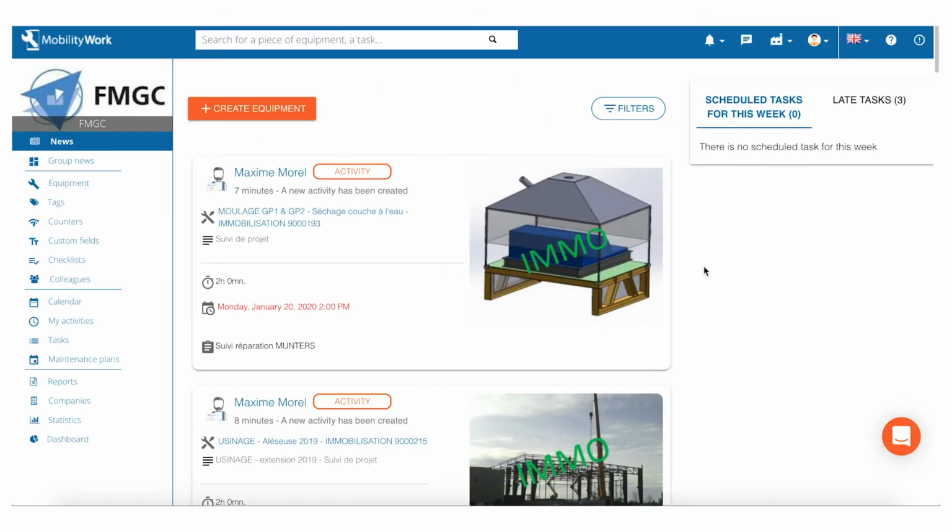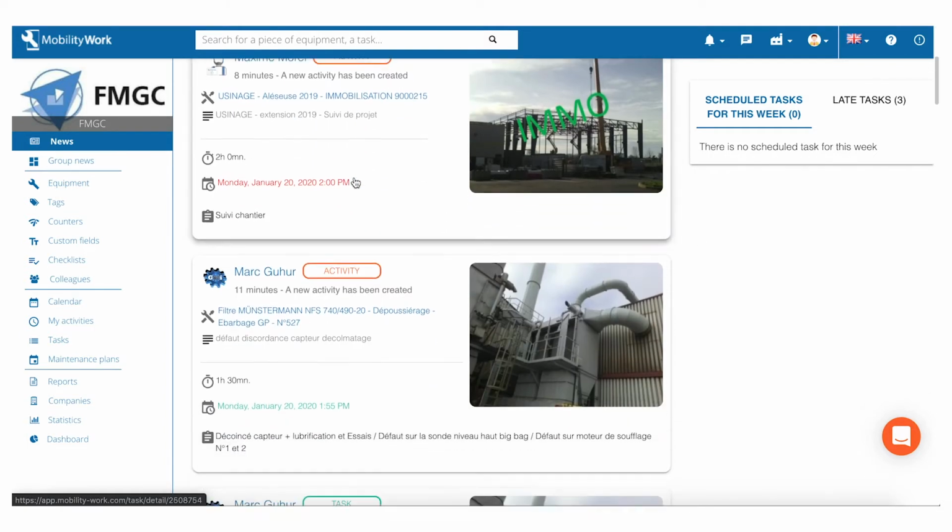For the purpose of this demo, I am logging into the network of a real mobility work client. The newsfeed displays in real time the latest equipment created, repairs, intervention requests, documents, etc.